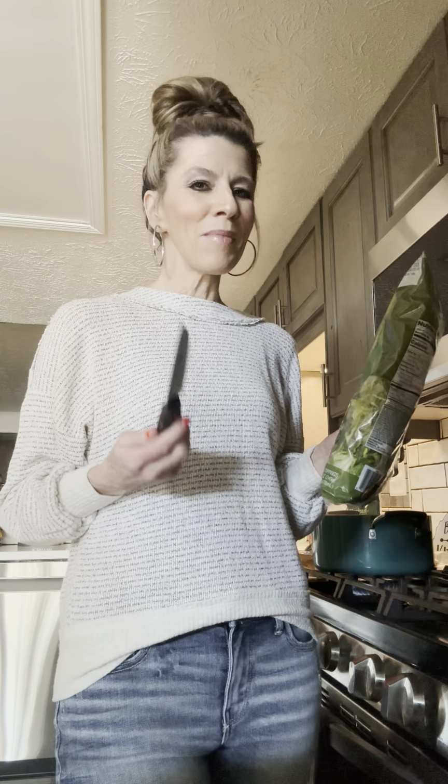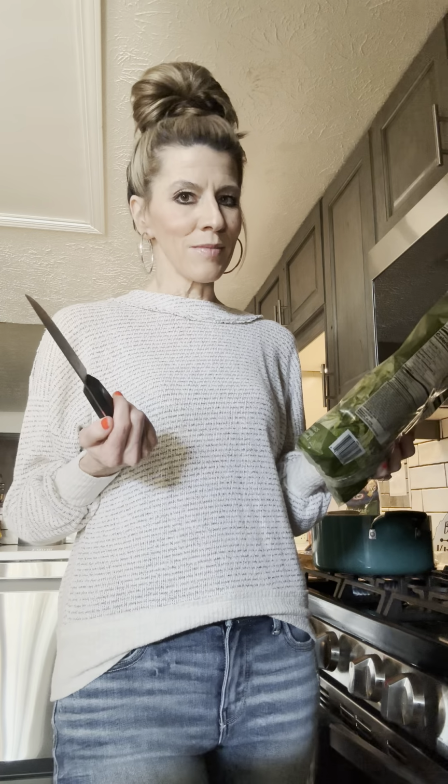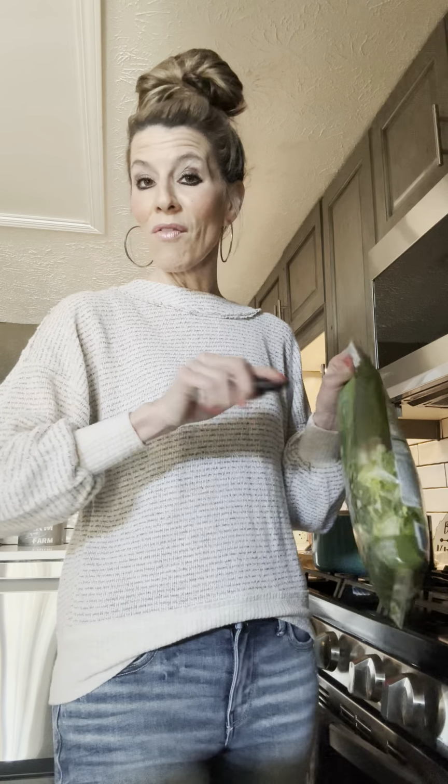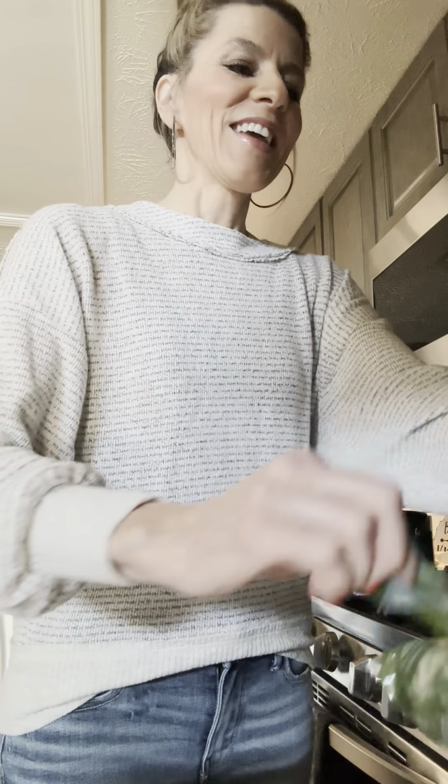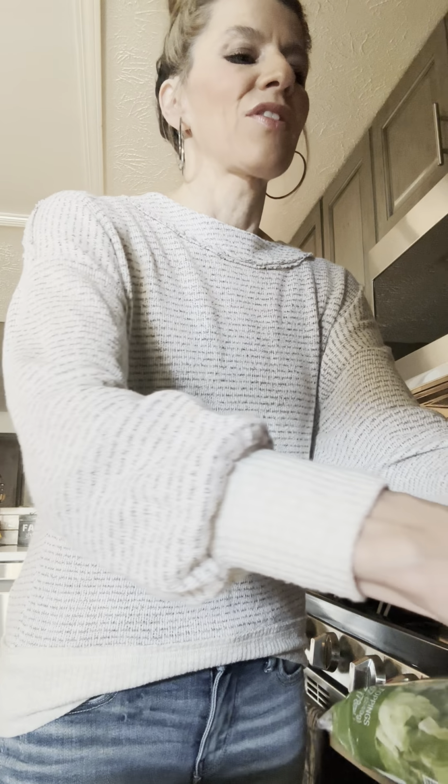I, however, am not going to use the Caesar dressing, even though I can have it from time to time. Sometimes it gives me reflux, sometimes it doesn't. However, I'm not going to use the Caesar dressing. I'll just save it for somebody else for later. So here we go. Yeah, salads are one of my absolute favorite things.